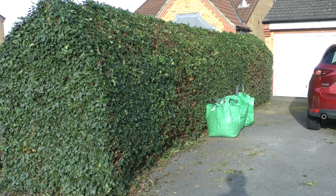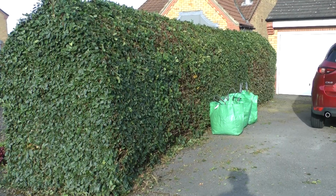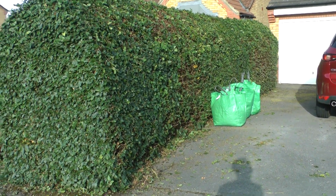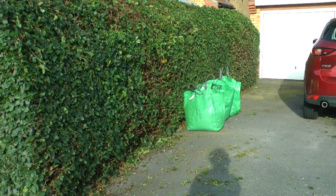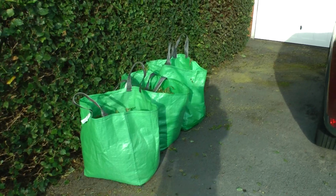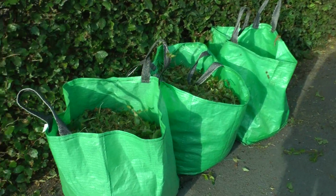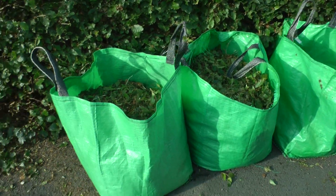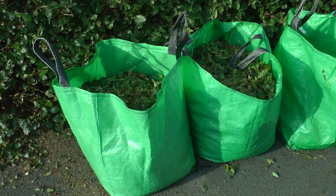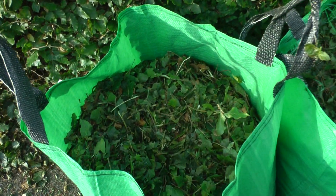Well, the hedge is cut, thank goodness. It's taken a long time, and all the debris has been put through that shredder. And we've got 2.5 bags of it. Normally you get enough stuff to make a bonfire. Anyway, that's what it looks like.